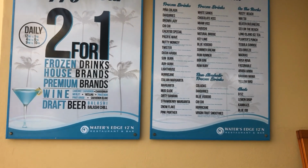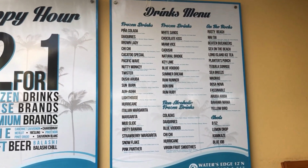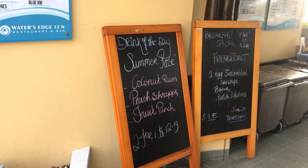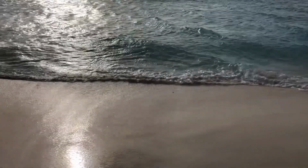This is the drink menu they have here. They'll make you anything you want, but they have a whole list of specialty drinks, frozen drinks, on the rocks drinks, non-alcoholic drinks, and shots. And every day they have a drink of the day, which is that 2-for-1 happy hour pricing all day long.